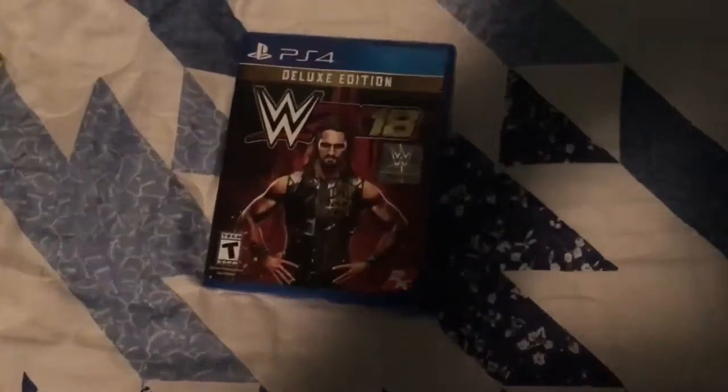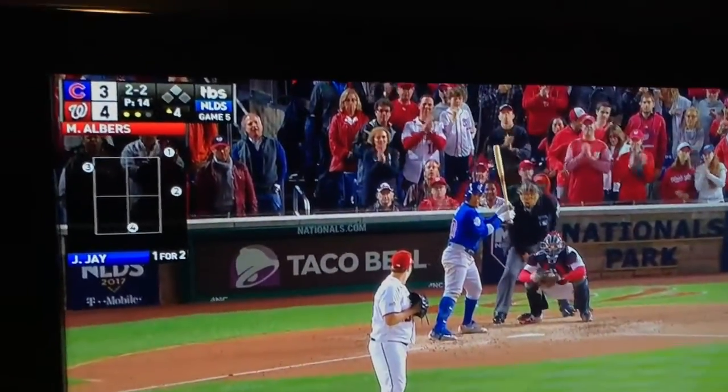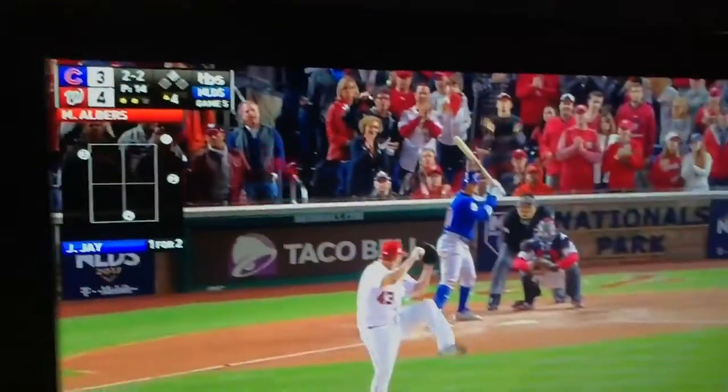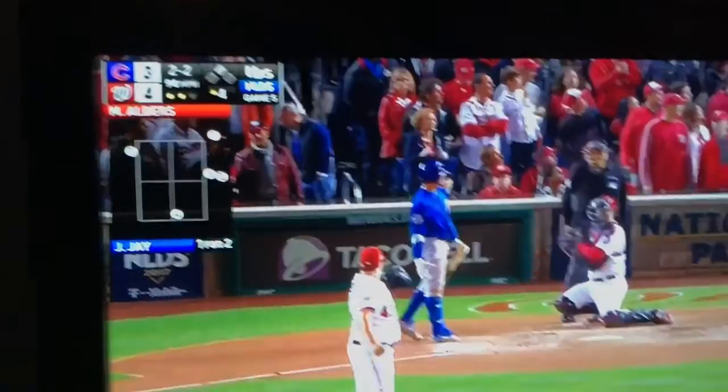Alright, I'm finally home. There it is, 2K18. Sorry for the very bad lighting, but it's the best I've got now. If you're wondering what's in the background, I'm currently watching the Nationals versus the Cubs, NLDS. I'm not a fan of either team. I just watch it for fun. Nationals, if you care about that. That's not the point of the video.